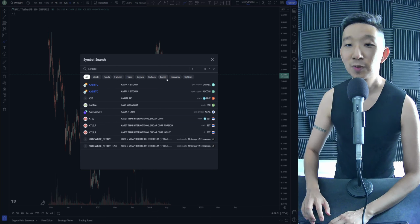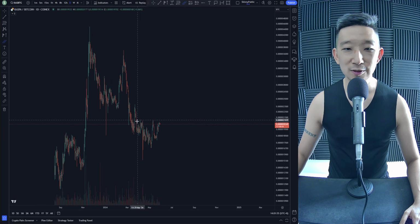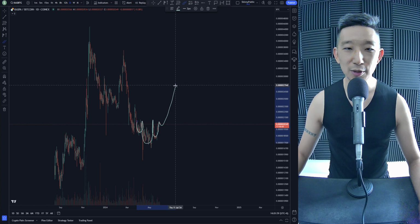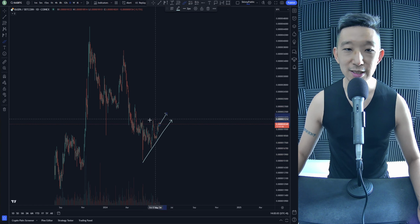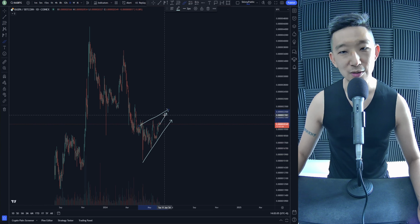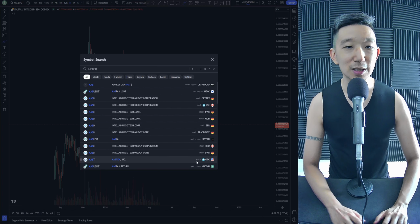Kaspa against BTC. Here we are for Kaspa. Anything for Kaspa? Okay, you can see that this is something like valleys. Could be breaking higher. But at the same time, even if we were to rise higher, this could be a rising wedge as well, which could still break lower. Not too good for Kaspa BTC.